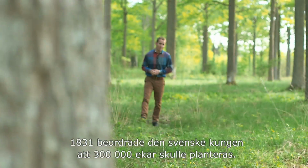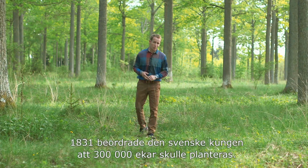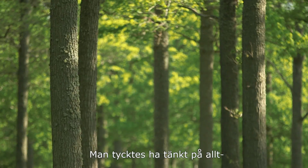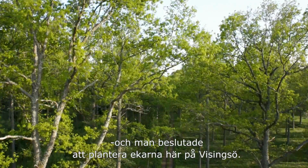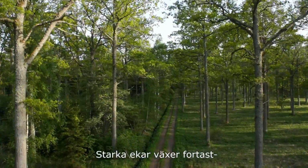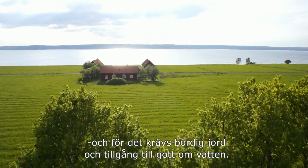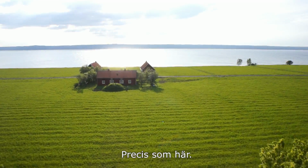So, in 1831, the Swedish king commissioned the planting of 300,000 oak saplings. And having seemingly thought of everything, the decision fell on planting them right here on Visingsö. The strongest oak grows the fastest, and that happens with the help of fertile soil with access to a lot of water. What better place than here?